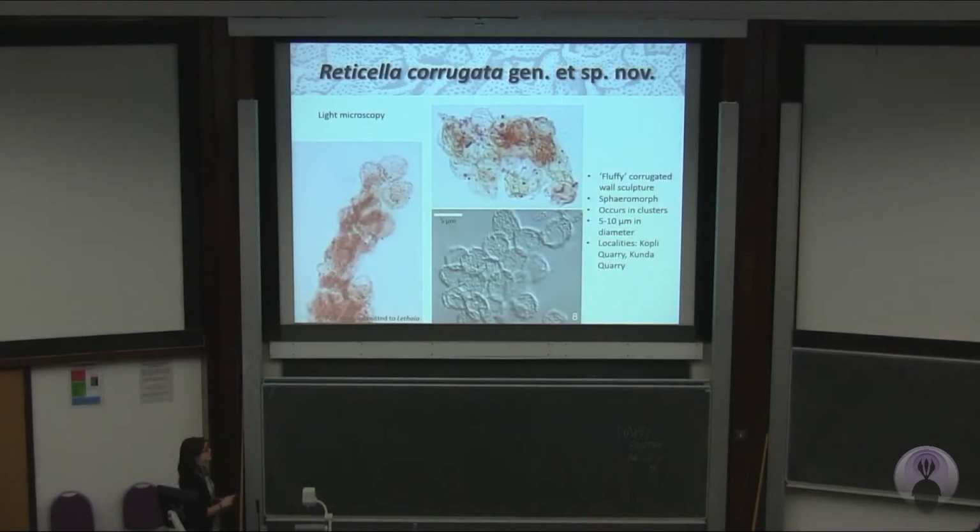And this is one of the new species that was discovered in the formation. It was kind of a side project, because I was looking at the formation to compare it with some of my other material, when this little fossil cropped up. It's pretty blobby, very fluffy. You can't tell much just by looking at it with a light microscope.